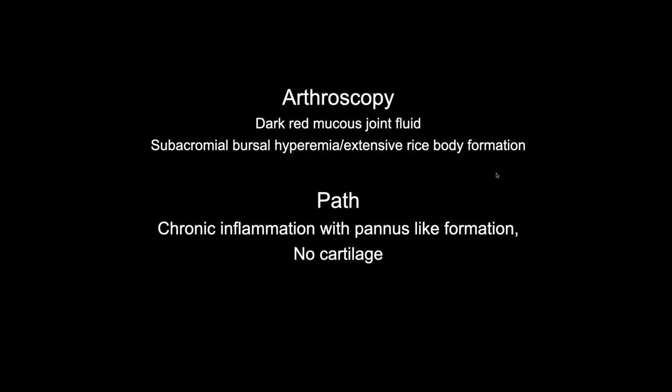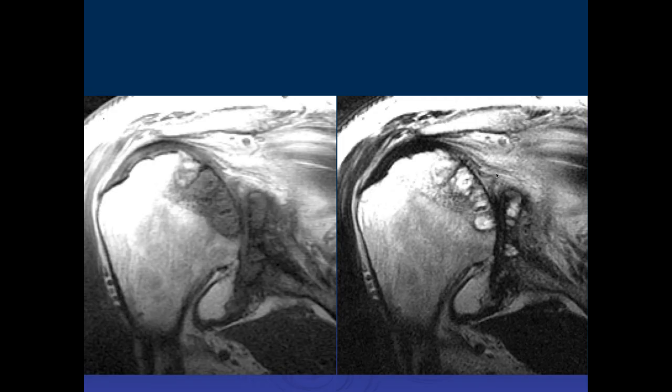And they found dark red mucous joint fluid, and these were all chronic inflammatory pannus, and they saw no cartilage in this particular patient. So, okay, Jennifer?